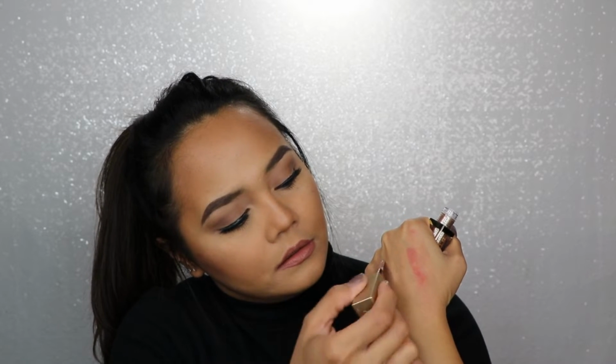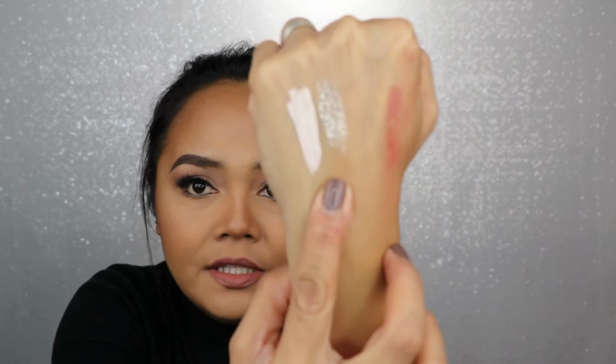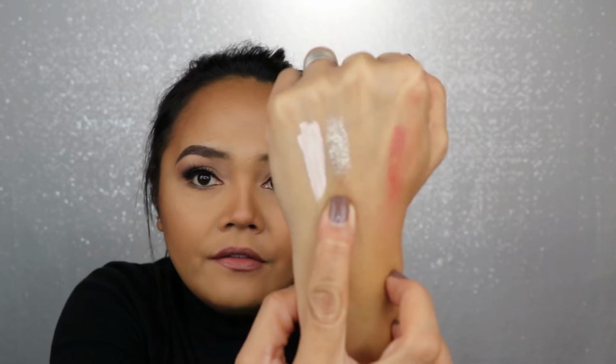The next one is going to be Smoky Storm, and this is now the Glitter and Glow liquid eyeshadow. You can see the bigger chunks of glitter in here, so I like that one. I really like that one, Smoky Storm. See that? This one is Kitten, and this one is Smoky Storm. So you see specks of that glitter.